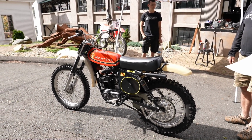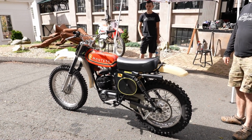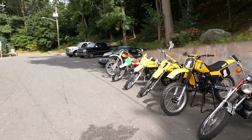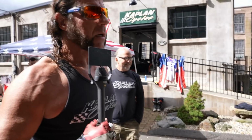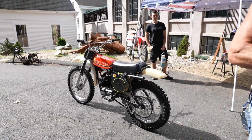Most of them over there were ridden or raced. Very few were put into private collections like this one was. We also happen to have the big brother, the Montesa Cappra VB 360, which Billy had the pleasure of riding. That one was previously ridden, had maybe half an hour ride time thereabouts on it. It looks to be brand new, but that one was ridden.